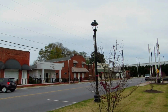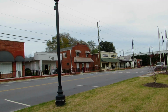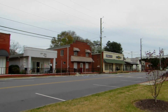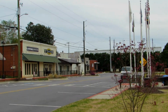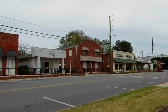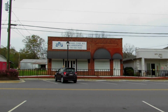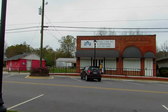And then here's the old Main Street. Still looks the same as it did when I was little. Of course, the only real thing that's changed down at the very end there is the post office. That's now a church, if you can believe it. But yeah, this is Bogart. I'm up here waiting to see if a train will come through or not.